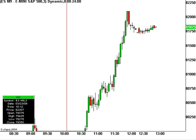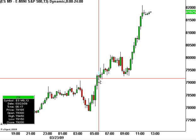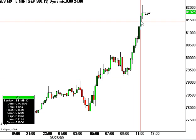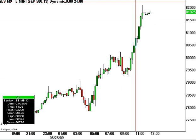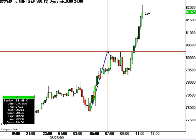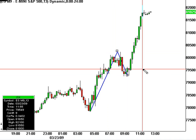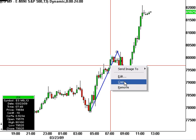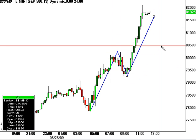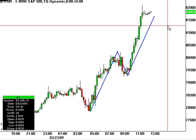Now I'm going to pop this into a 13 minutes so you can see an easier picture of that. You can see we basically made a 1-to-1 symmetrical move right there. Okay, so if I take my drawing tool, I'm going to go from this swing low up to this high right here. We then pulled back here, and then I'm going to copy and paste that. And you see we drove through the 1-to-1, but really not that much so far. So again, you can see symmetry being present here.